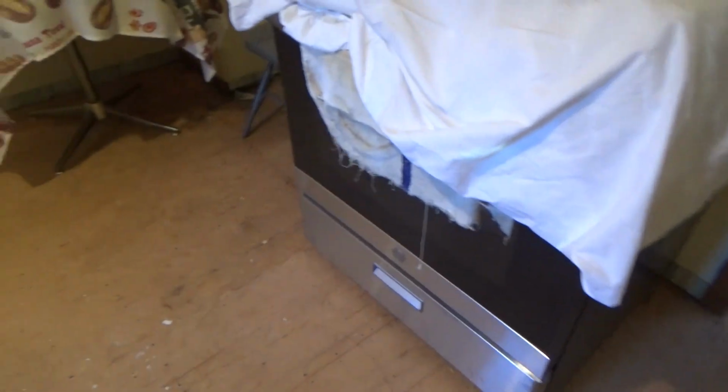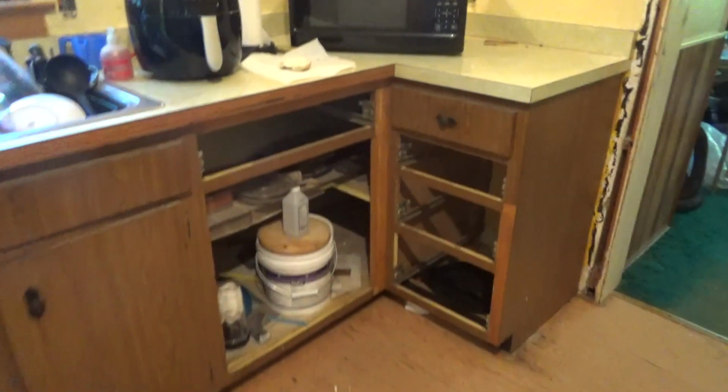And the floor has been taken up, so that old disgusting linoleum that I hated is gone. Yeah, I got the stove sitting over here for now. It is moving. Realistically, this has been going extremely fast.